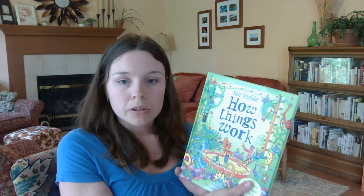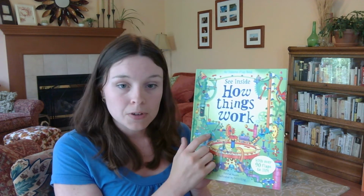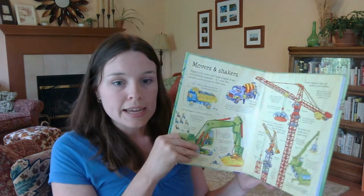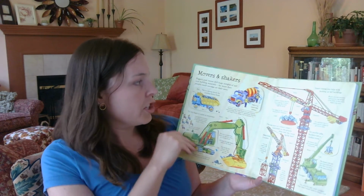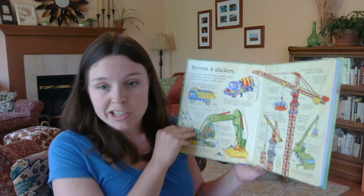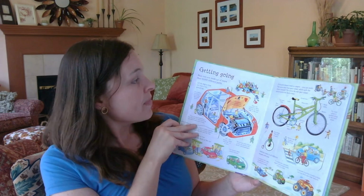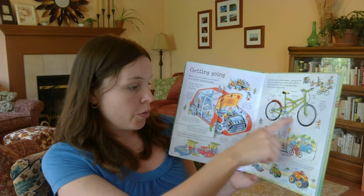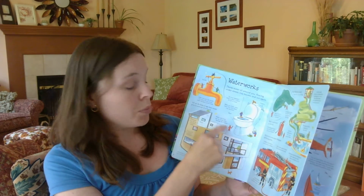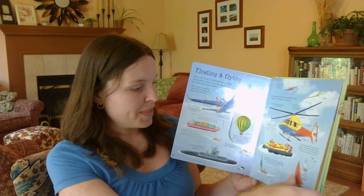And for our children who are around age 7 and up, we have a larger format called See Inside. This is a very popular one called How Things Work. And it has all different types of information in here. Many of it, I will be honest, that I didn't know myself. So this is good for age 7 through adult because this is about cranes and equipment, how a car works and how bicycles work. How your plumbing works. So this is great. You lift the flap, you find out the answer, and it's just about so much information for your curious child. This is a really fantastic board book.